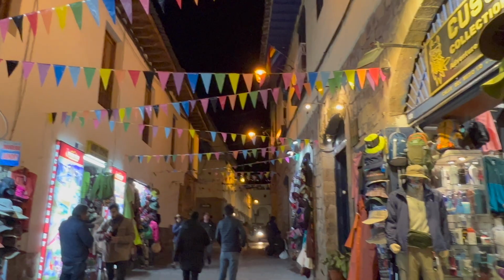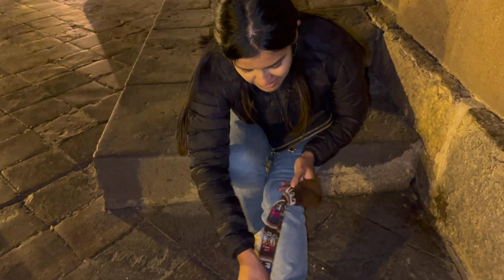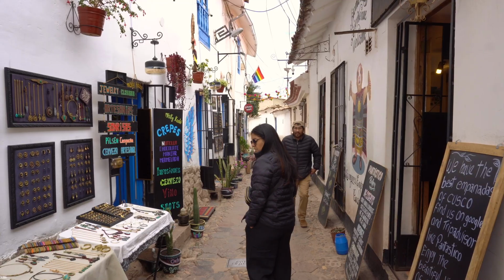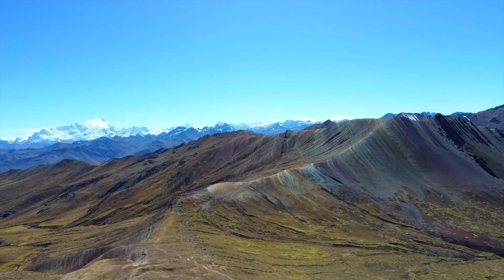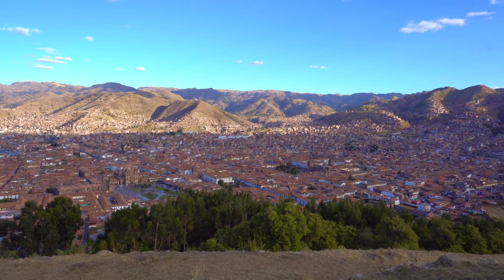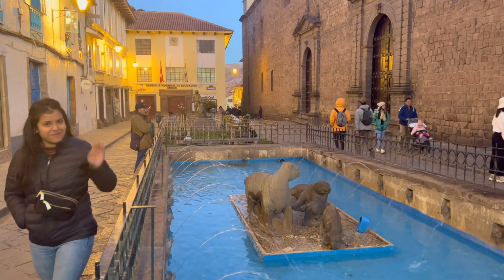Cusco is full of street vendors selling everything from delicious food to intricate souvenirs. But they only take cash, so make sure to have some on hand or you might miss out. Cusco is in the Andes Mountains at 11,000 feet. Needless to say, altitude sickness is very common, so it's recommended you take it easy, stay hydrated, and give your body a day to acclimate.